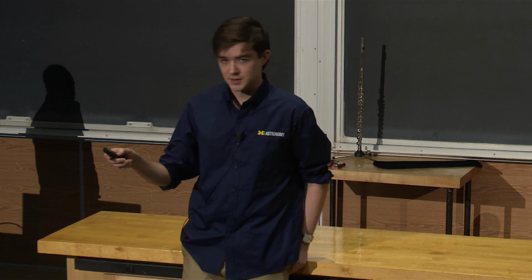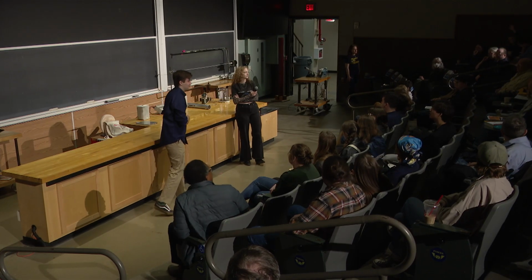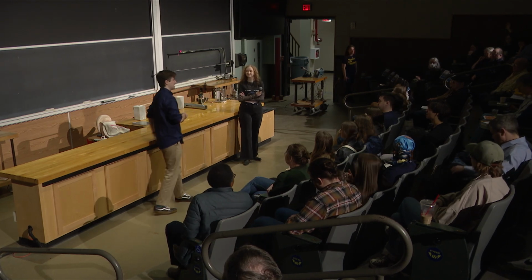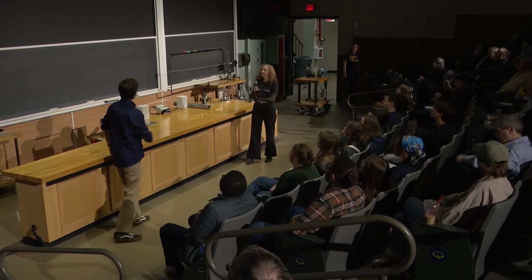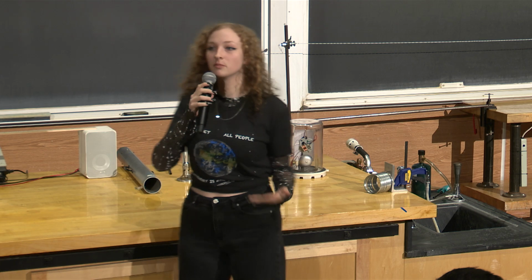What did we notice? Yes. The sound came much after the actual lightning. It absolutely did. Yes, the sound came after the lightning. And this is because sound takes time from when it is emitted to reach your ears. It has to travel through the medium before it can reach your ears.